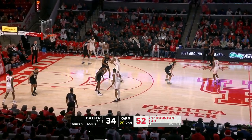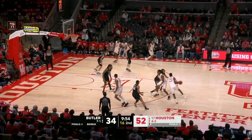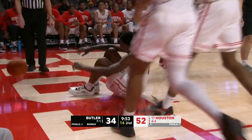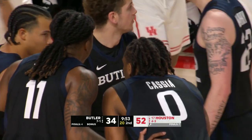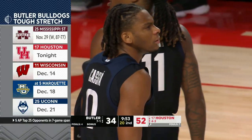Butler's in a really tough stretch after a 7-1 start, and again they've won 6 straight. The only loss to Austin Peay at this point is the foul on Augusto Cassia. But they're in a stretch now, Sean, where they're going to play their next 5 games against 4 teams in the top 25.